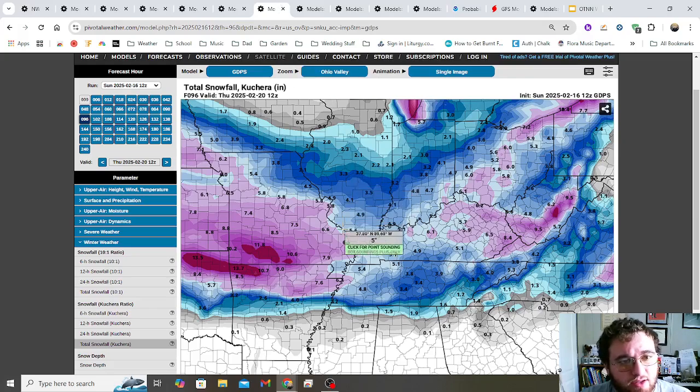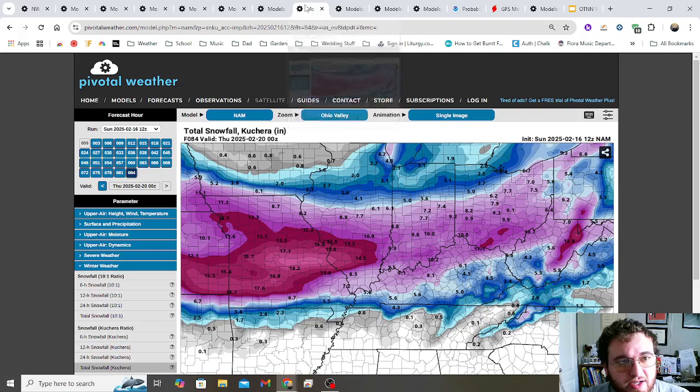How about the long-range Canadian? Again, 3 to 5, roughly along and north of Route 50. Lower amounts as you go further north. Again, the Canadian models all kept us in a little bit lower snow totals, so 3 to 5 generally across the board expected from the Canadian.